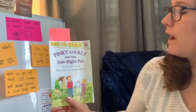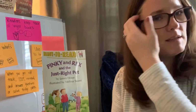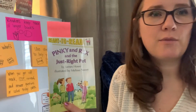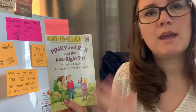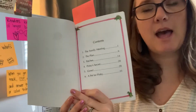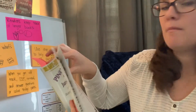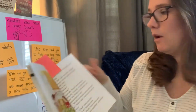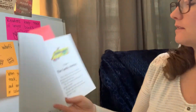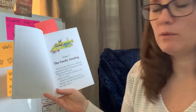So we're going to take a look at that in a fiction text, Pinky and Rex and the Just Right Pet. And if you've been missing our Friday meetings and didn't get to hear this story, I'm just going to ask that you observe what I do in the first chapter. I'm going to reread that anyway and take note of what you can do in your book. So when I'm thinking about this work, I'll typically glance at the contents page again and just pre-mark the end of the chapter with a sticky note. That gives me a good reminder that I need to make sure I'm remembering what's happening and what the big ideas are. So in chapter 1, it's called The Family Meeting. I'm just going to very quickly reread this.